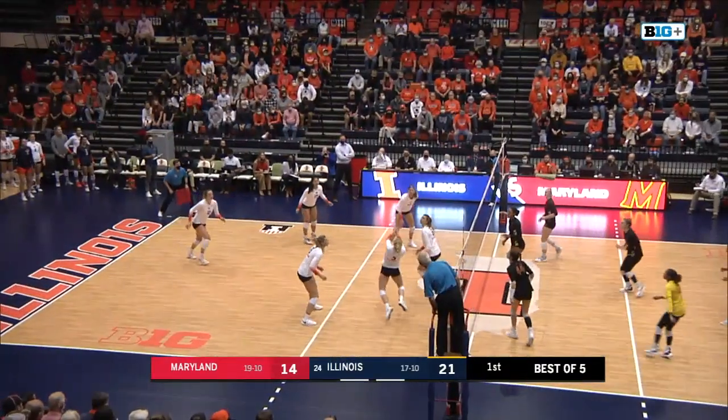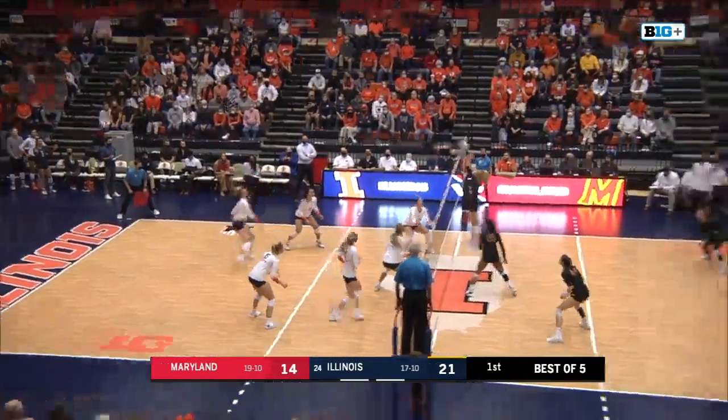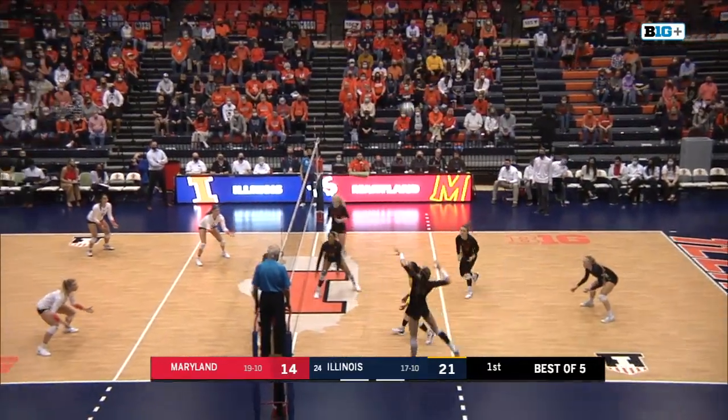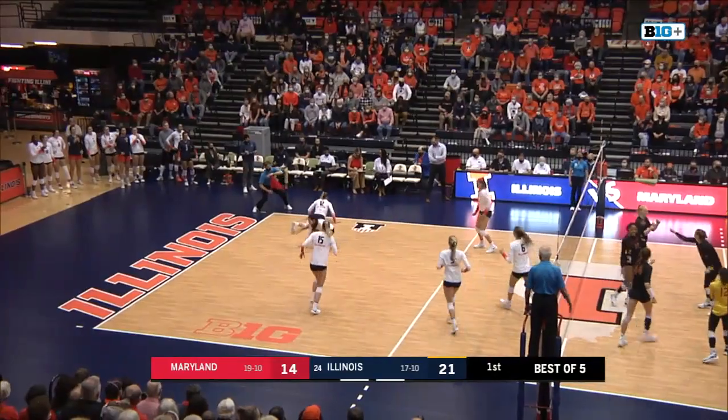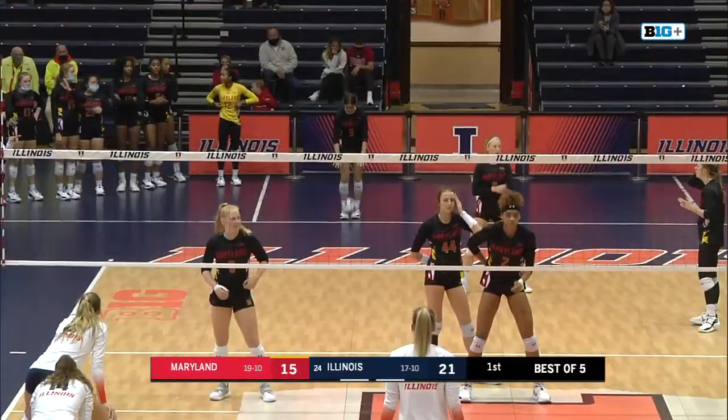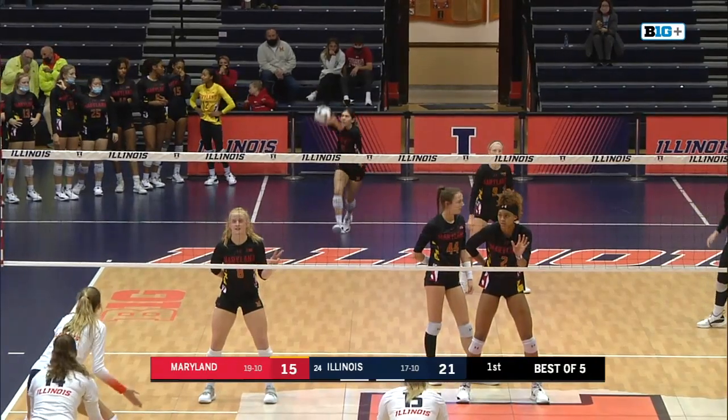Shoots that out for Sire, dug by Nunji. Back row swing for Terry, popped up by Dowler. Now setters out. Here's Sire again, cross court, and gets the kill. Sam Sire with her 4th. Kill category for the Terrapins with 4.